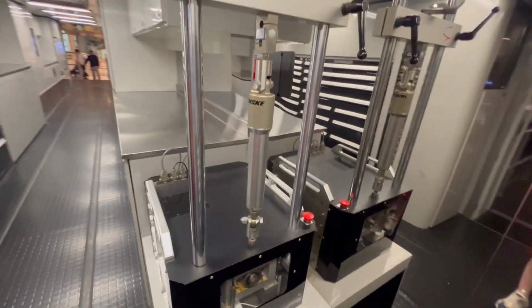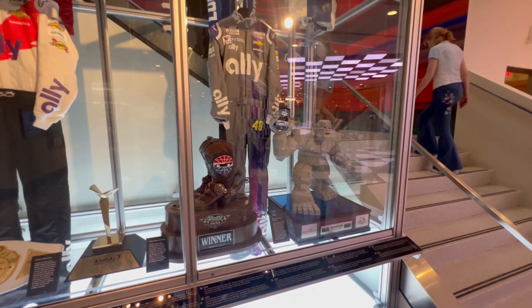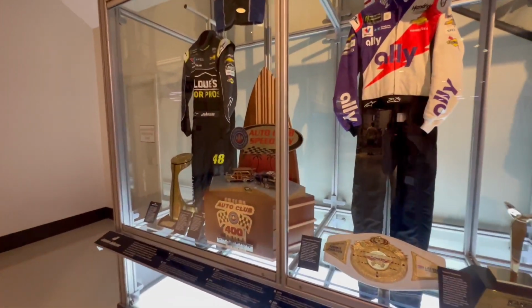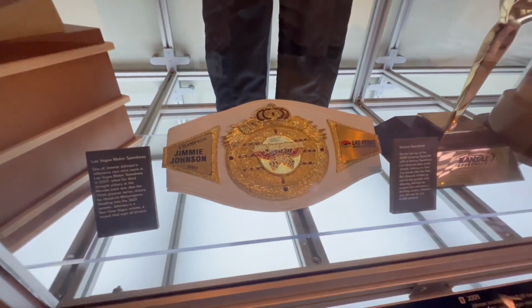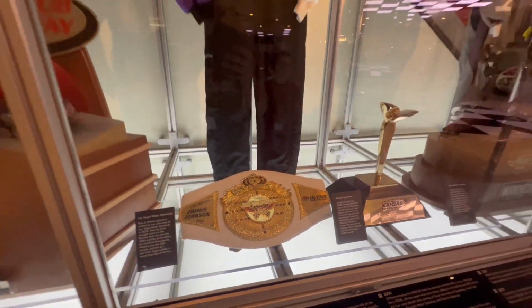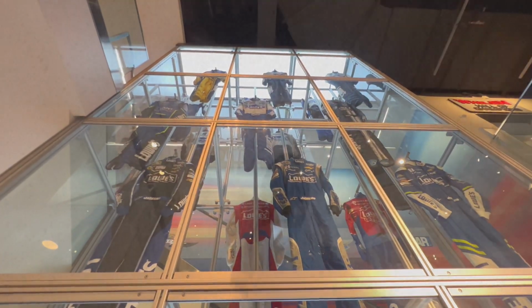This is a shock dyno right here, so this actually will test the shocks. Here we have some more trophies, some duplicates of ones we've seen already. Look at this one, Las Vegas, got a championship belt. And then fire suits to the ceiling.